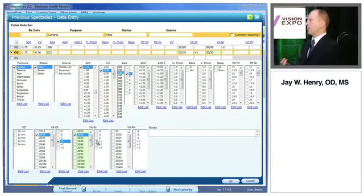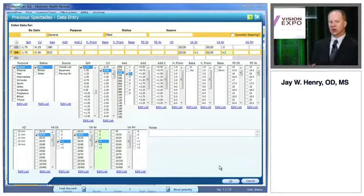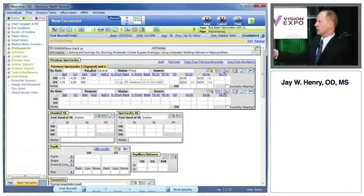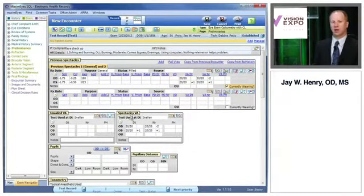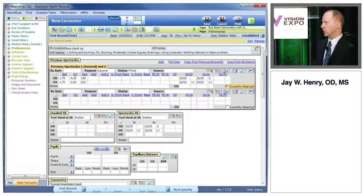So you can either copy from past, you can use an instrument, or you can use these quick data entry screens, and then it just populates it all in there. If you mark that they're currently wearing this, it will automatically populate the spectacle VAs into there because it knows that that's what you just took their acuities with.